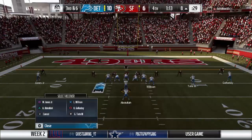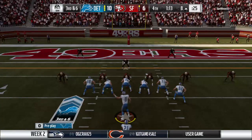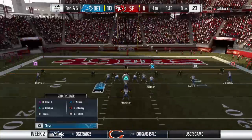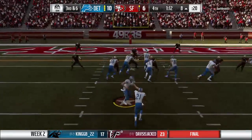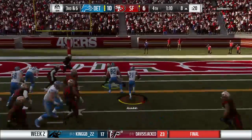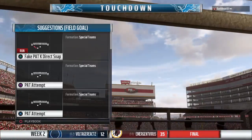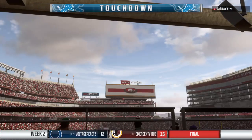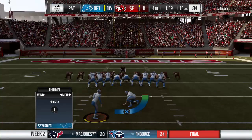Give me a radar. Double, double. Hey, red. Touchdown. 21. Stafford gives to Abdullah. Give me a radar. Into the end zone. Touchdown, Detroit. Amir Abdullah.